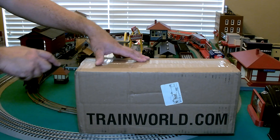Behind me is a box I just got in this weekend from trainworld.com out of New York. This is something I had pre-ordered some time ago and it finally just came off the boat and was delivered to my front door, so I'm really eager to take a look at it. It's something that I thought looked really nice in the conceptual artwork, so let's see how it looks in person. All right, let's go ahead and get this opened up here.